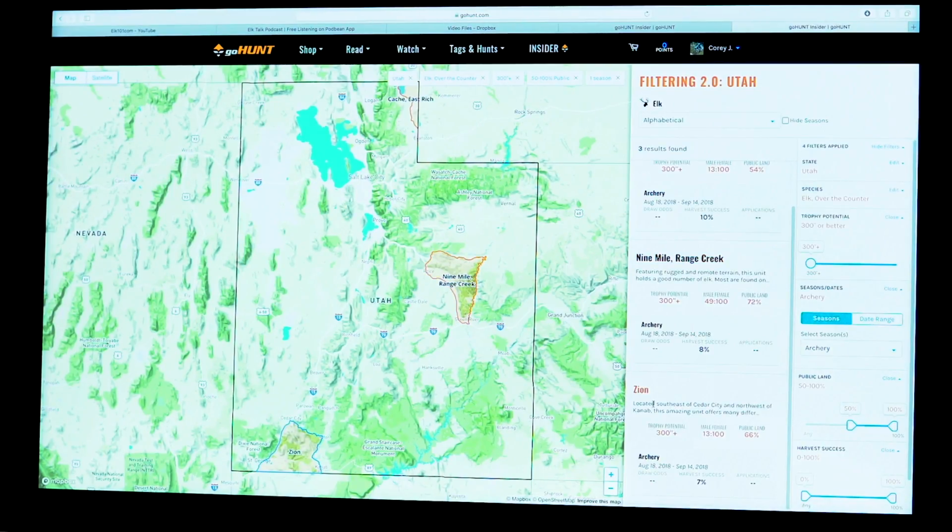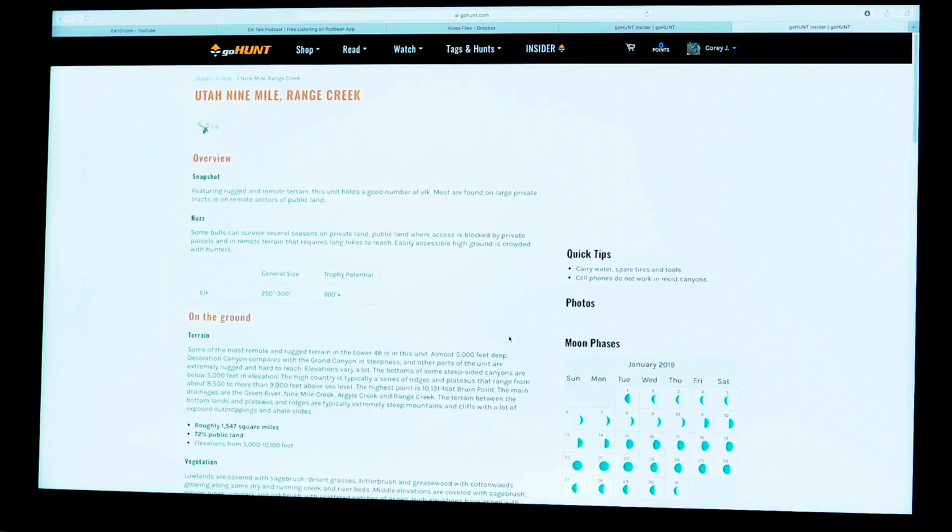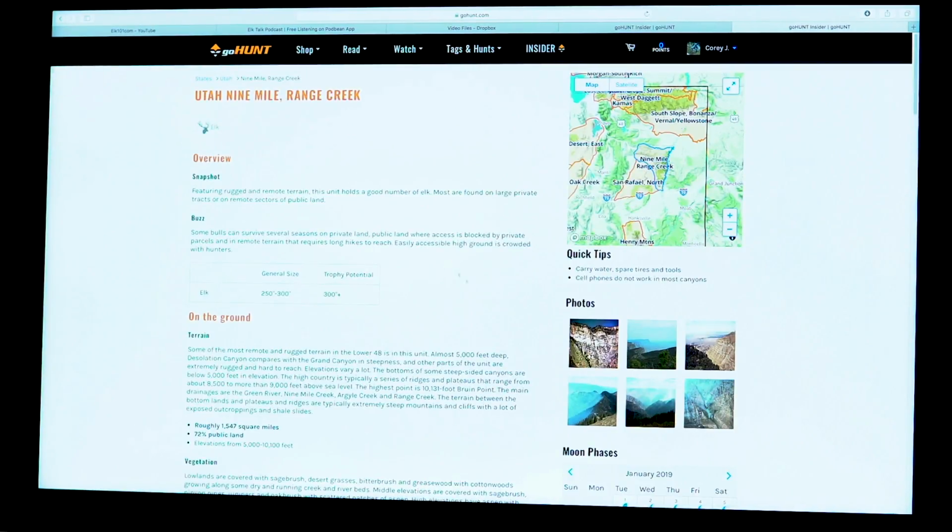And the last unit is the Zion unit. Again, bull to cow ratio 13 to 100, harvest success 7%. Just to get a better idea, I'm going to look at public land 25% or more, and there are no other units that pop up. I'm going to look at 0, and Chalk Creek is on there, and it is 10% public land, so not much public land. So of those, probably that 9-mile Range Creek unit is going to be one that I would look into for an over-the-counter hunt.